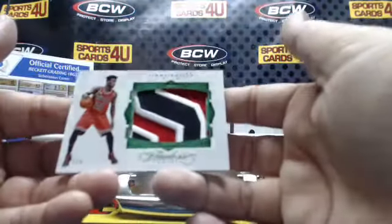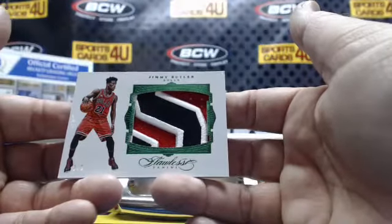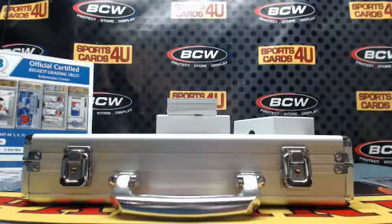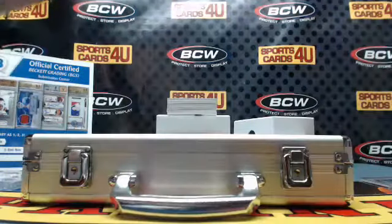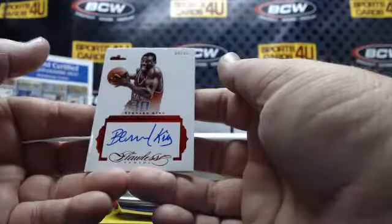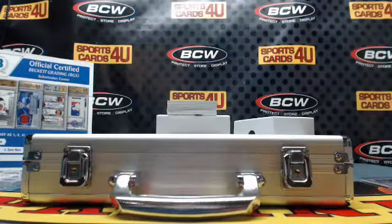3 out of 5. Three-color chunky patch for the Bulls, Jimmy Butler. Emerald. 8 out of 15. Autograph for the Bullets, Bernard King. Bullets are a combo team with the Wizards.